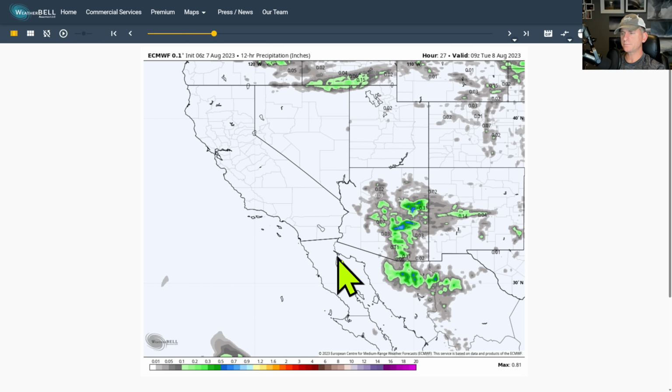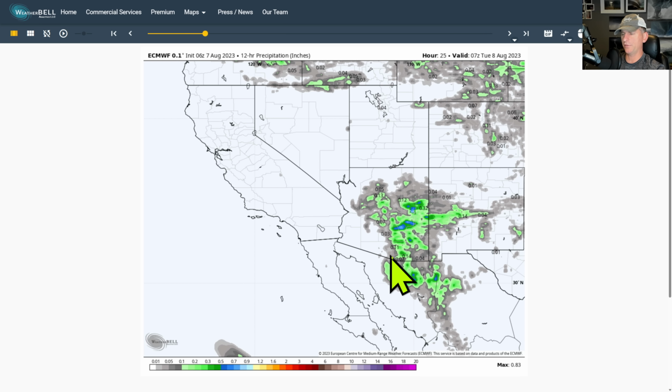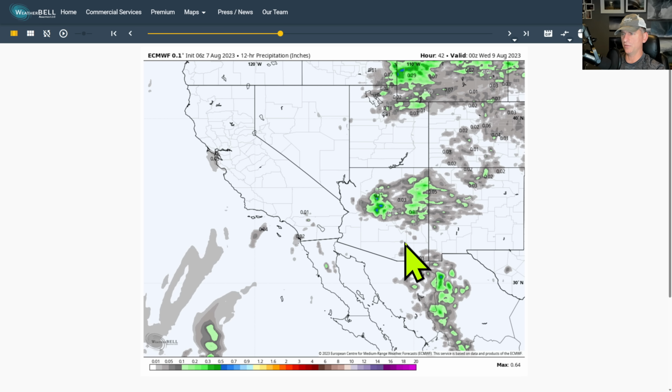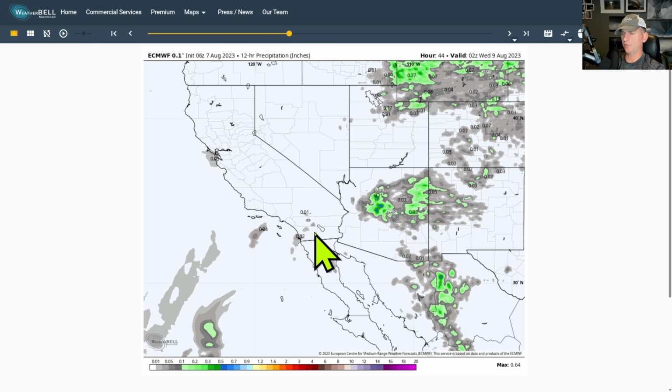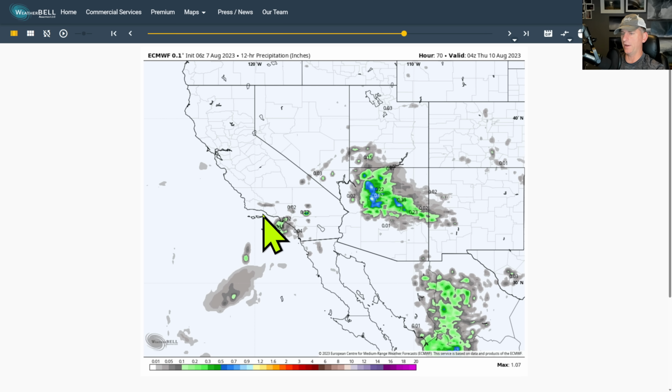Here we go with 12-hour precipitation in inches. The European. So you can see as you go through today and tonight, some thunderstorm activity across Arizona. And, take what we can get this time of year. At least we're getting some precip. Again, kind of a return Tuesday. You notice you get a little bit of activity across some of the higher terrain of California as well. And then you can kind of see that moisture surge moving up over the area. Even shows a little bit of precip all the way out to the coastline here.